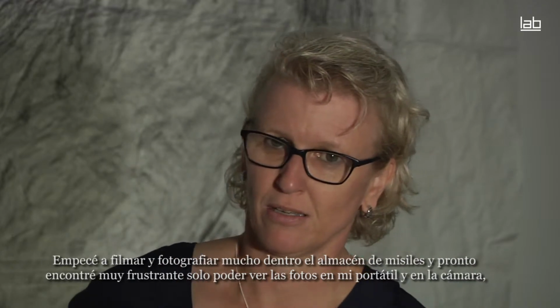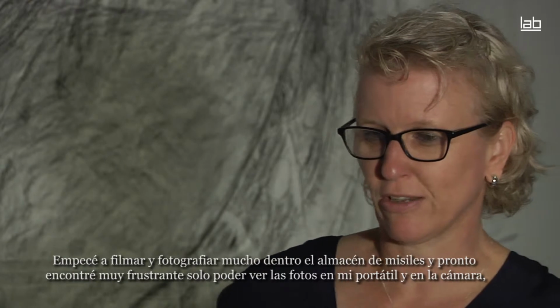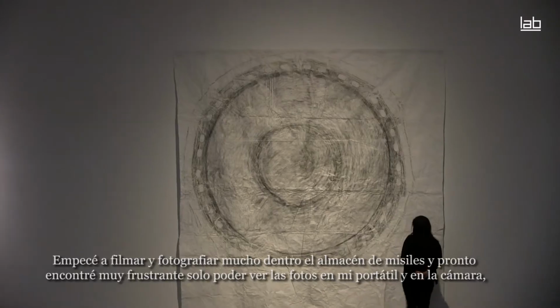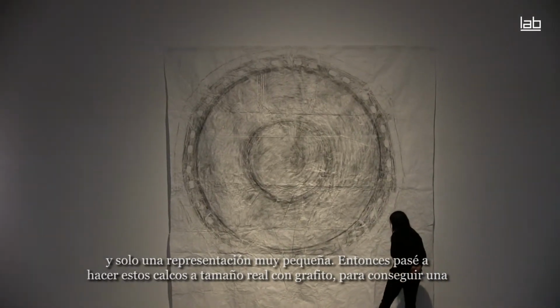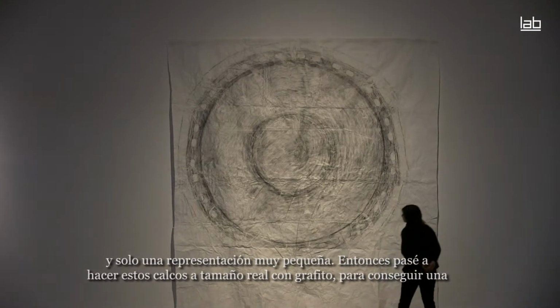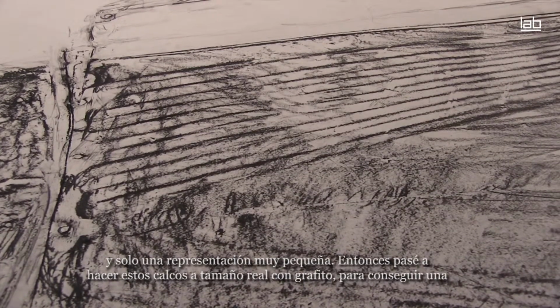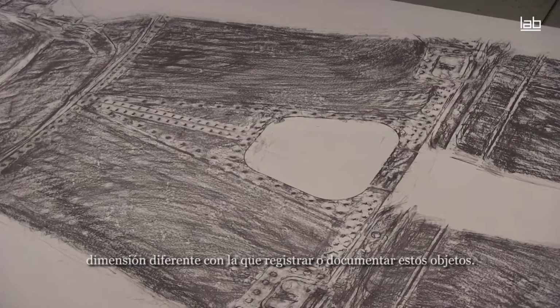I started filming and photographing a lot inside the subterranean missile storage, and soon found it too frustrating to only see the images on my laptop or on the camera in a way too small representation. So then I moved on to make these life-size rubbings with graphite to bring a different dimension to a record or a document of these things.